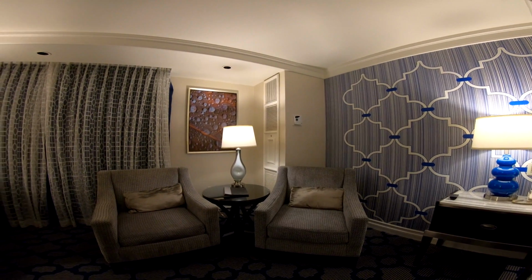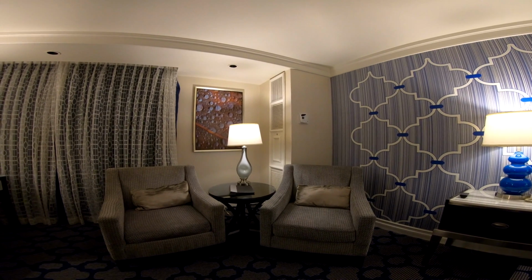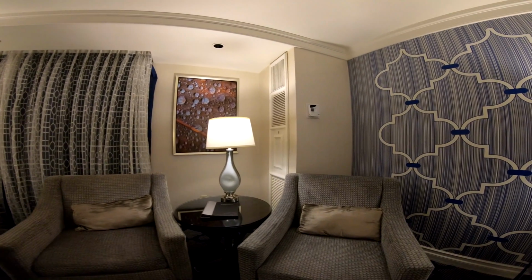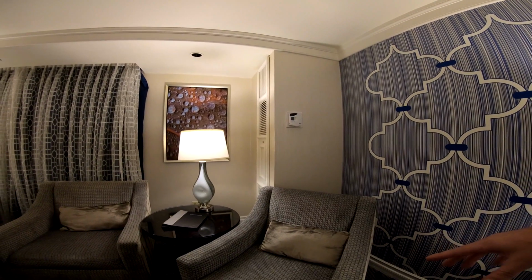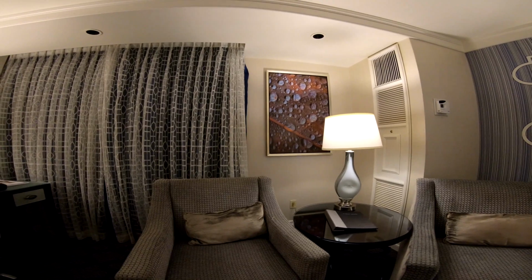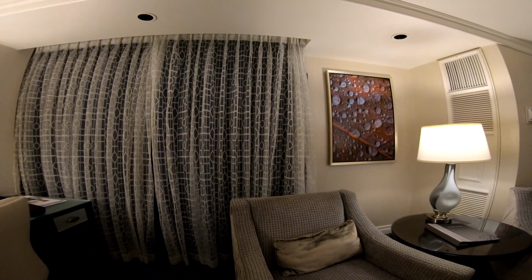Normally I check for cleanliness, things like that, and I usually critique it a little bit. Haven't really found anything here that's made me too concerned, as I had in rooms past at some of the other resorts and casinos here in Las Vegas. So good seating area right here. If you're going to do an interview type of setup or a face-to-face interview, this would be a great spot to do that for YouTube if you're meeting another YouTuber out here.